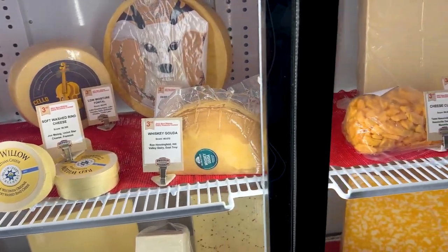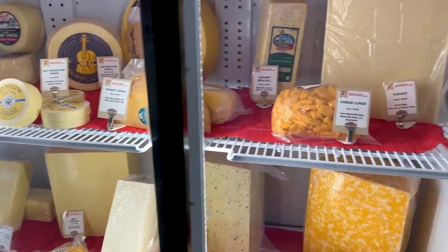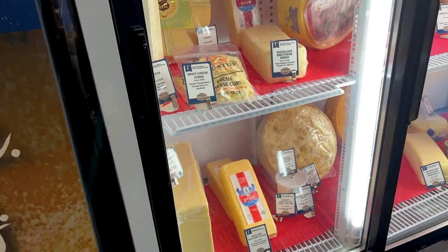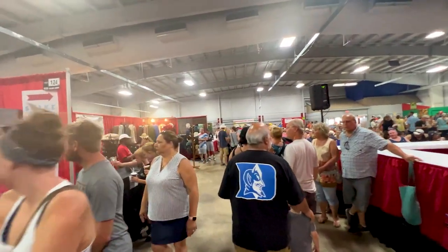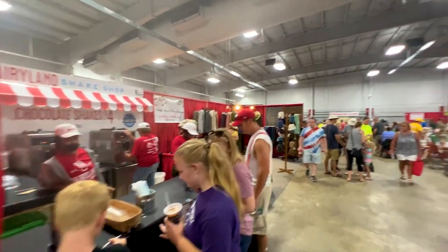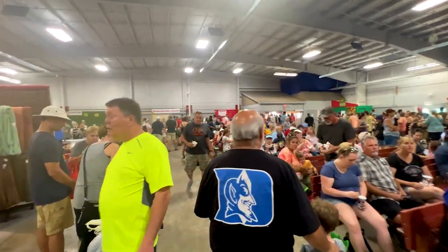Looks so good. Cheese curds. Monterey Jack. Feta. Oh, I want it all. Looks amazing. You can just get a cheese sandwich here, of course. Wisconsin. Everything in here looks amazing. I definitely want to come back at some point and try a lot of things that I can't have currently.